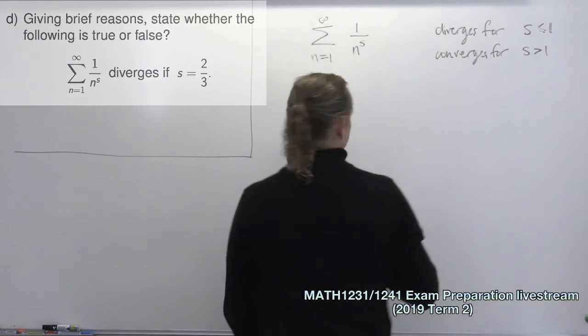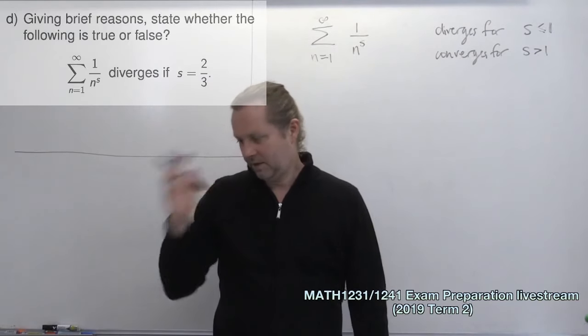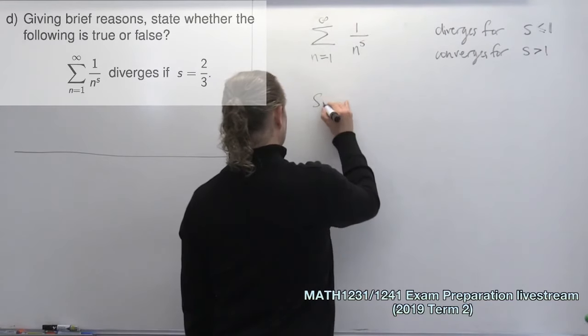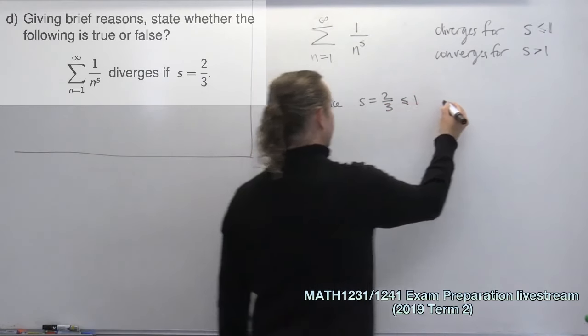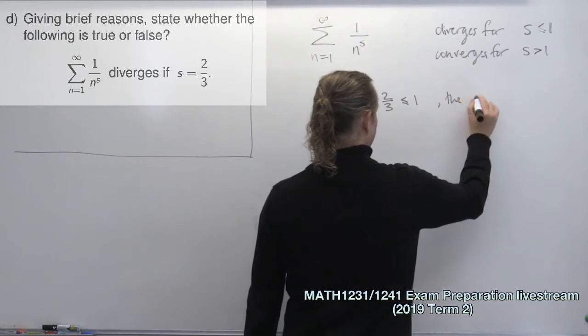So if you know those facts, then it's immediately clear whether this diverges or converges, because s equals 2/3. So since s equals 2/3, and that's less than or equal to 1, the series converges.